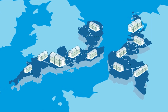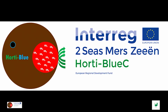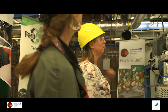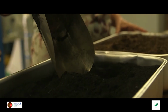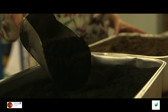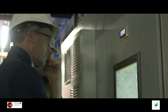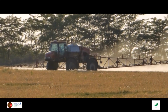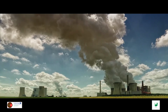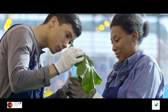Horti-BlueC aims to create a more sustainable, circular and soilless horticultural process. By continuing the trials, Horti-BlueC aims to achieve two of the main goals of the project: optimising the biochar production to produce an efficient growing medium, and improve the CO2 capturing and cleaning process to reuse CO2 in greenhouses. This will ultimately lead to a decrease in the use of chemical crop protection and fertilisers, reduce CO2 emissions, and provide new circular economy solutions in the 2Cs area.